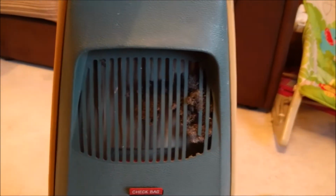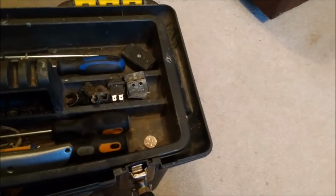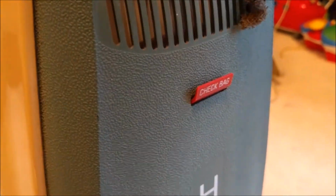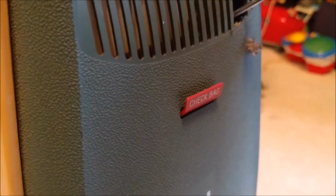Oh, look at that. That looks like the remains of some filter medium. This is blowing out everywhere. Fantastic. I wonder how much of that we can pull out without knackering it. Just, no, come on, cut me some slack.